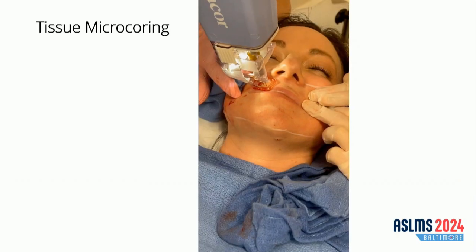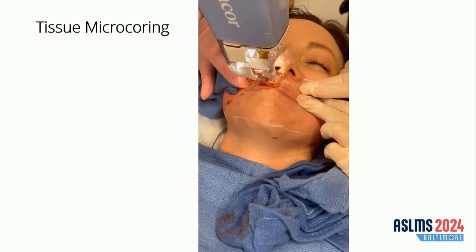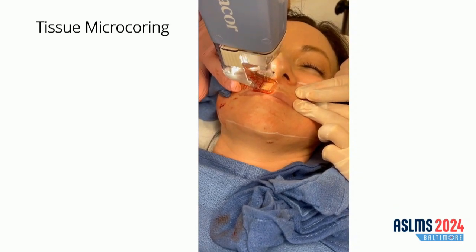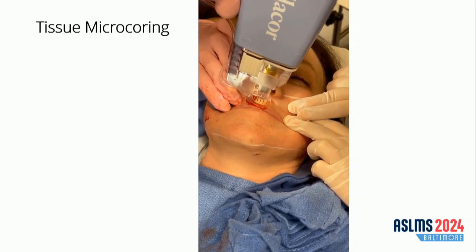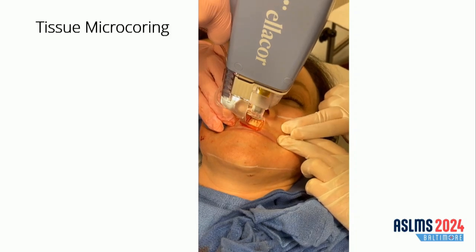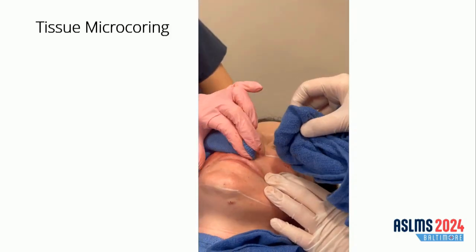So here I am demonstrating this device. This is a good option. I would say patients that really have more advanced lip lines, I'm probably leaning more toward an ablative option. But for younger patients who are experiencing both laxity and some early changes, or really for patients who are looking for a non-surgical lip lift, I think this can be a really helpful tool.